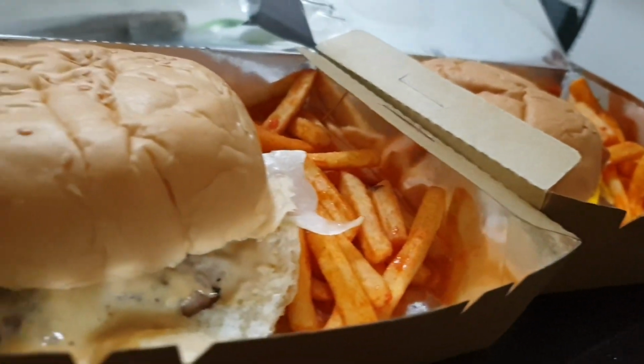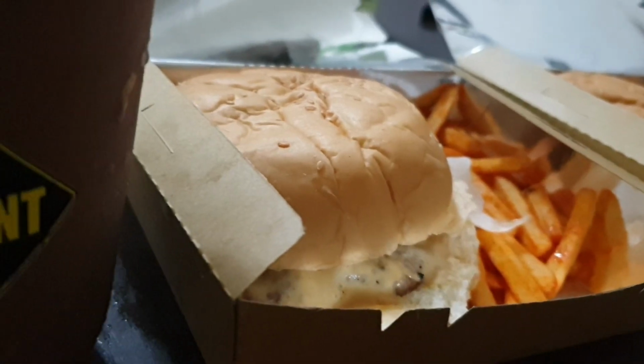Checkpoint Burger Stop is located at Corner Legazpi Street, San Roque Zone 1.